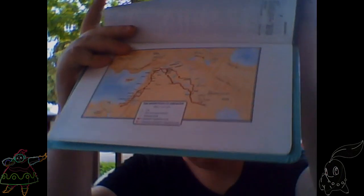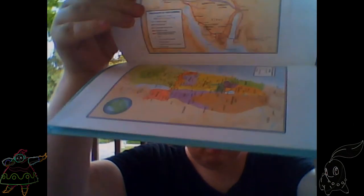And your typical Holman maps. They're on a thicker stock, you know. They're not glossy or anything where they'd start being a pain to use. There's a bit of a margin around them. And none of them spill over, so there's no issue with that.